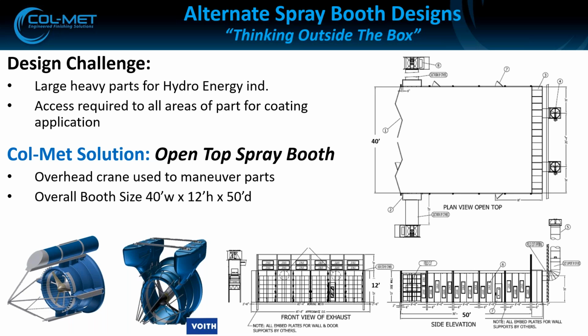This particular booth was really large. It was 40 feet wide. It had 40-foot wide doors, and it was 12 feet tall with a 50-foot working depth. The airflow was introduced at the front corners and exhausted out by the system on the back, creating a cross flow action. Once the fans kicked on, the air went through the filter media and exhausted out the rear wall of the booth, as you can see on the drawings here.